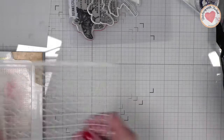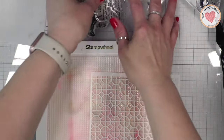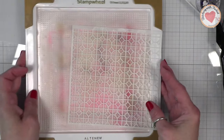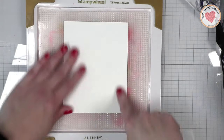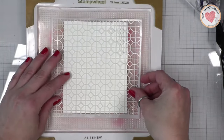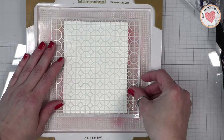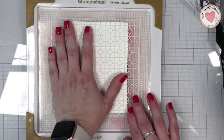So let's start with our stencil today. I am going to use my stamp wheel to hold my cardstock down while we're working. Let's move this real quick. And I have a 4.25 by 5.5 inch background. And then we have our stencil. So let's just kind of, I try to center it pretty well. And then I like to just stick it down.